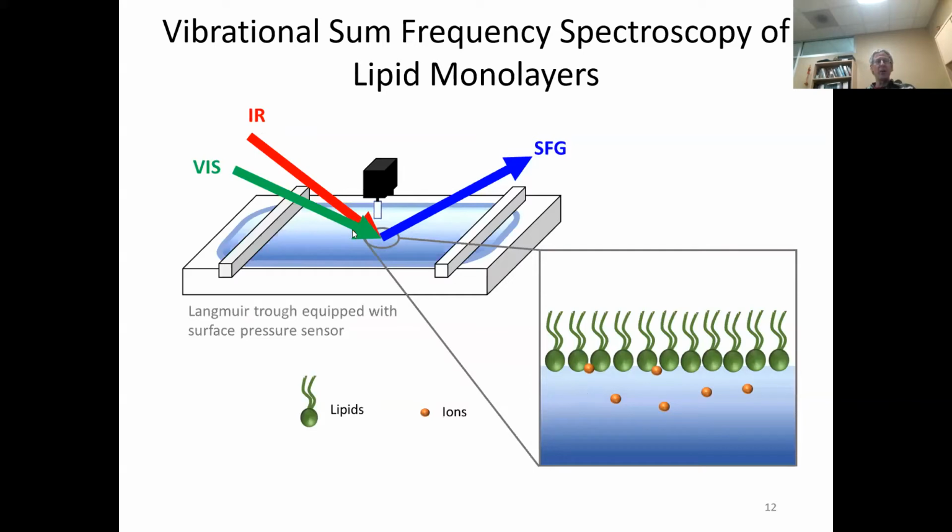We shine them colloquially on a surface, in this case of a Langmuir trough. So a Langmuir trough is just a big bucket of water where we're going to put a lipid monolayer on top. So if I blow up a picture of that, here's a lipid monolayer instead of a bilayer. This lipid monolayer will be PI₄. The alkyl chains will stick up into the air. The head groups, this phosphatidylinositol, will stick down into the solution. And if we have cations in the solution, they should be able to come up and bind.